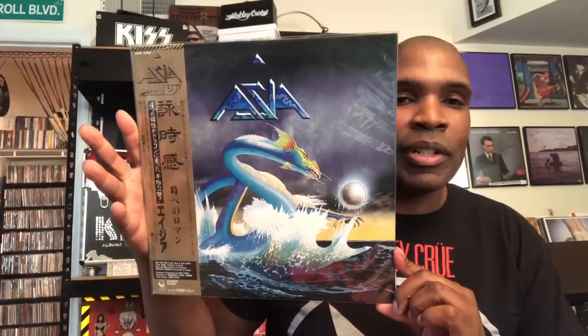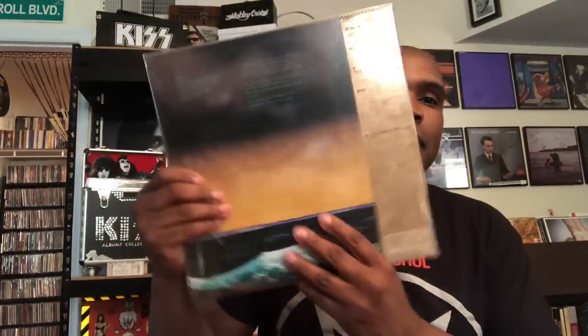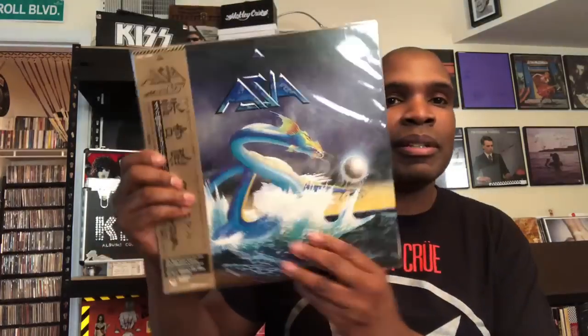The classic Asia. Again, all you guys know this album inside and out too, but just nice to get a nice Japanese pressing of that. Of course, Heat of the Moment. Yeah, so I mean, just kind of a great album. Only Time Would Tell, of course, another big hit.